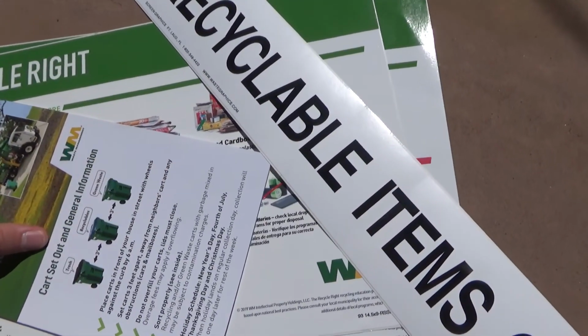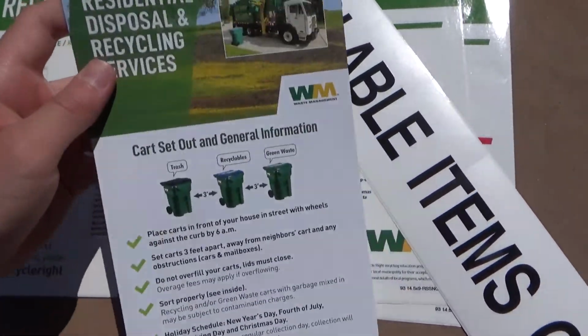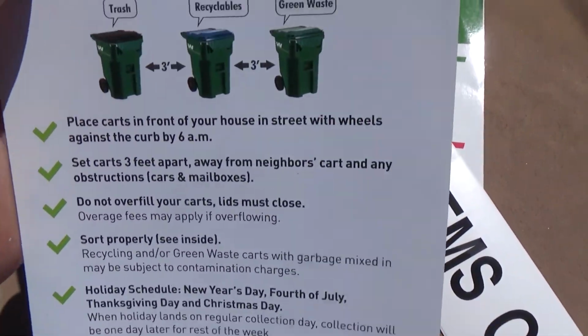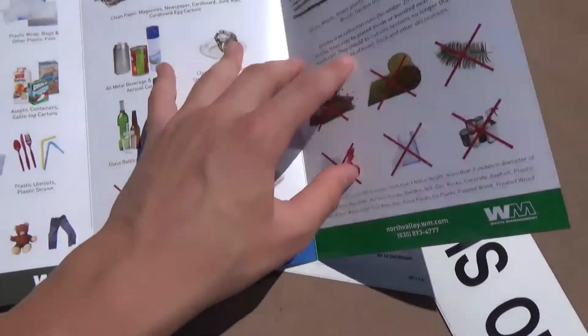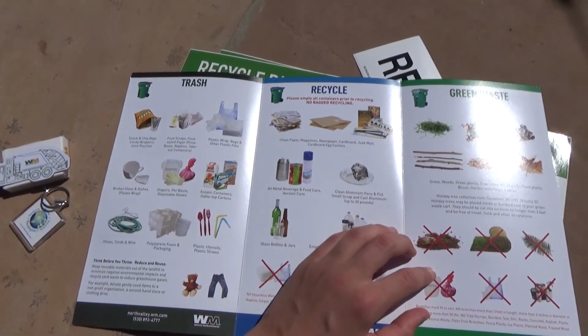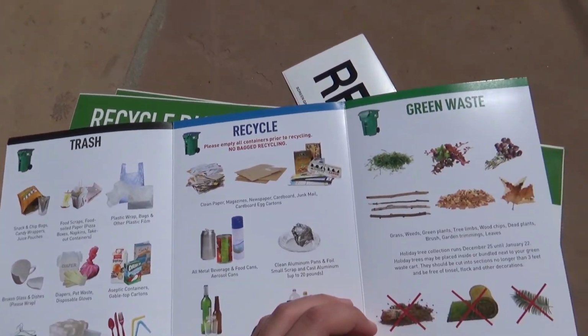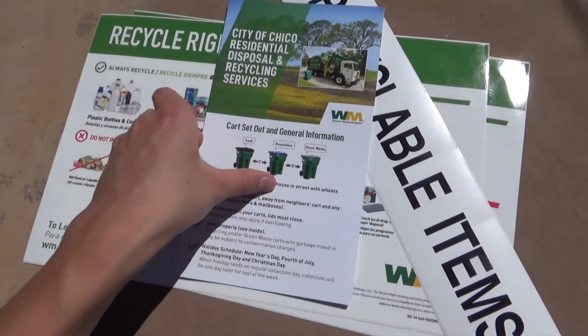Then next is this City of Chico disposal and recycling services for residential. It has just a little bit of information on what you can put in your bins in Chico. Or from the North Valley Yard, just green waste, recycling, and trash are the three services provided up there.